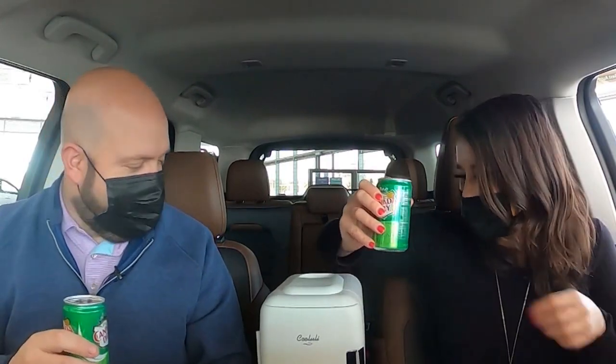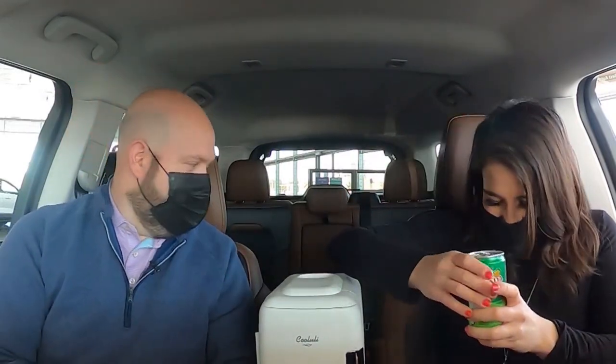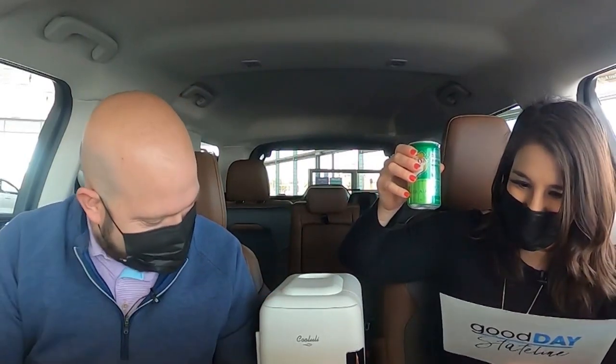Anything else we should say about this? What do you think? Do you like it? I do like this, and it will fit just kind of out of the way. It's not cumbersome and taking up a lot of leg room. I wouldn't put it right here, but we had to show you in the car. It keeps hot things hot and cold things cold. And that's the best thing you can do, really, with a portable mini fridge.